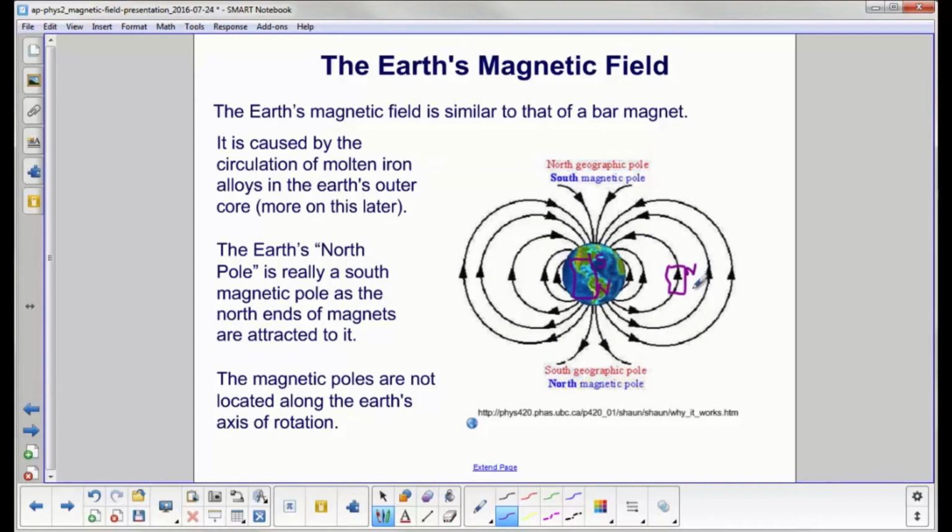So we'll have a north pole there and a south pole there. But it's being attracted to this pole, so that must mean this is a south pole, just like we said. So that's kind of cool, that the north geographic pole is really the south magnetic pole, and vice versa, the south geographic pole is really the north magnetic pole.